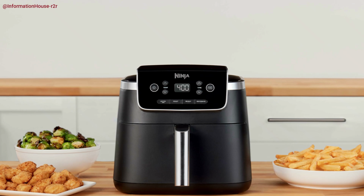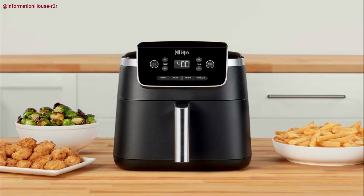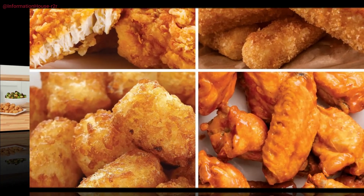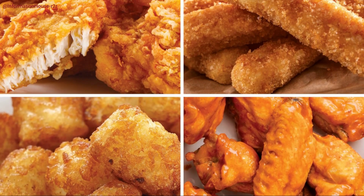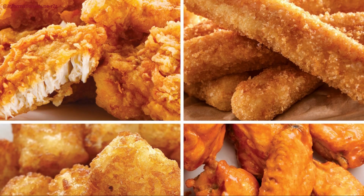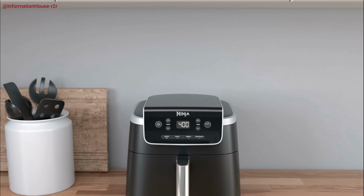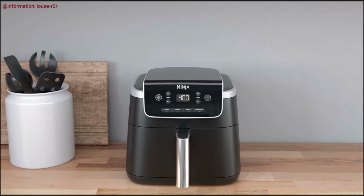Despite its sleek, space-saving design, the capacity is impressive. It fits 5 pounds of wings easily, making it perfect for families. Plus, cleanup is a breeze thanks to the non-stick basket and crisper plate, so you spend less time scrubbing and more time enjoying your meal.